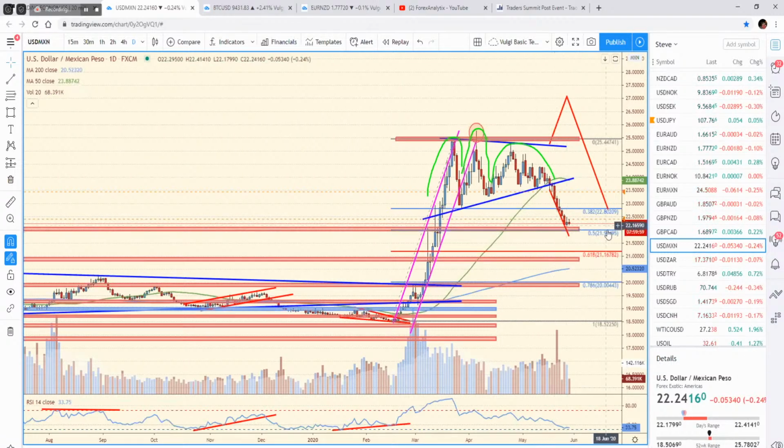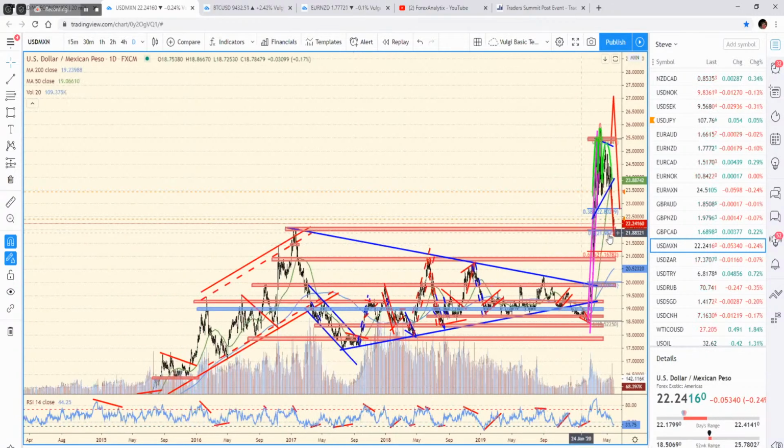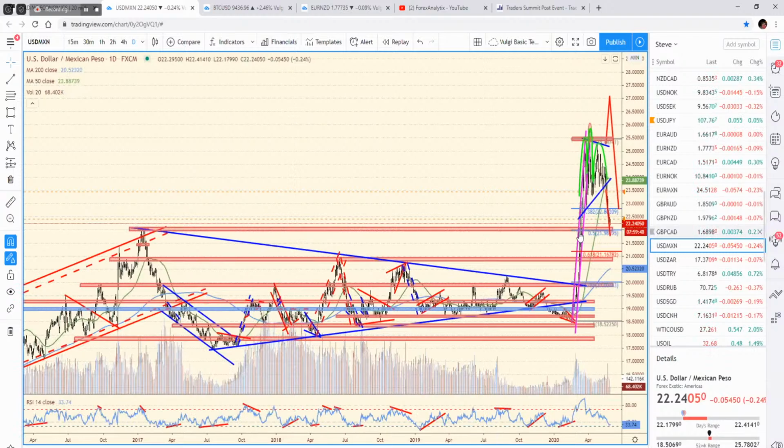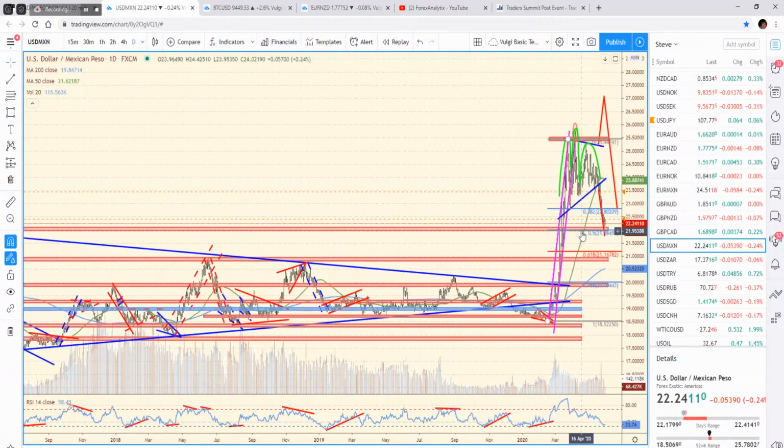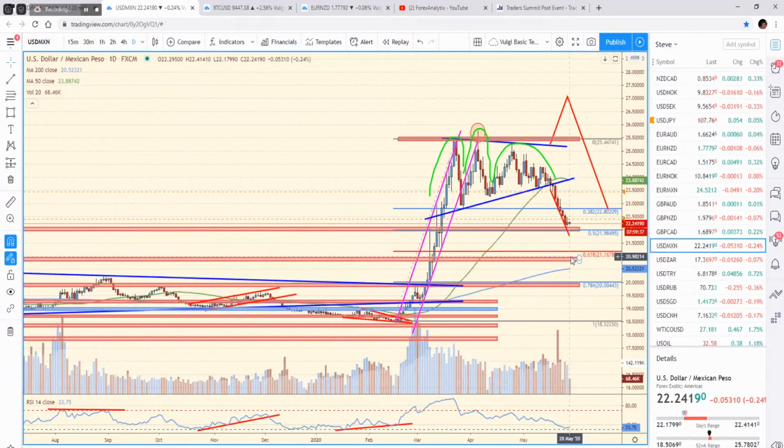So USDMXN, finding support at this level. You can see it's an important level. Why? It was the high of 2017, which held until we finally broke out from it in March. So, previous high, quite important. Also the 50% fib. So quite an important support area here for the USDMXN. Pay close attention to it.